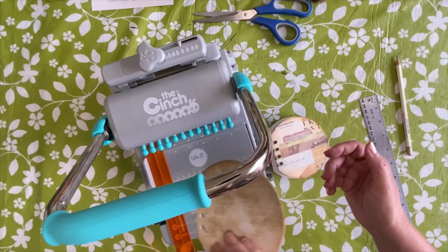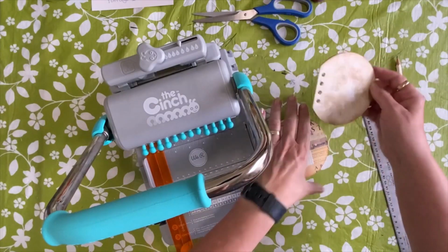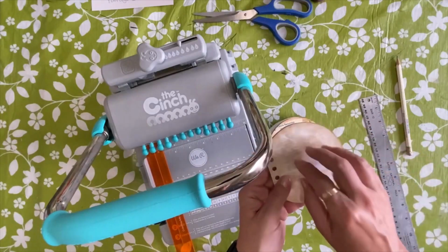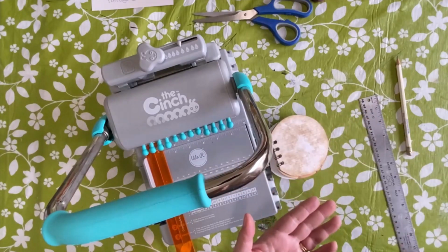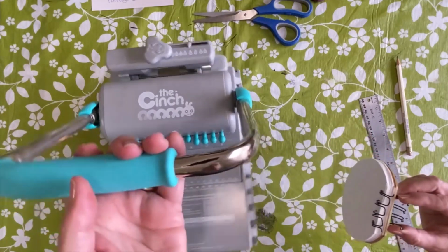Because when you turn it around and flip it to the back, underneath, that's what it's going to look like. But you actually want this piece on top. So I hope that makes sense. You want the inside facing up, and that's going to be on top of everything. So I'm going to take it off, and you're going to turn it around.